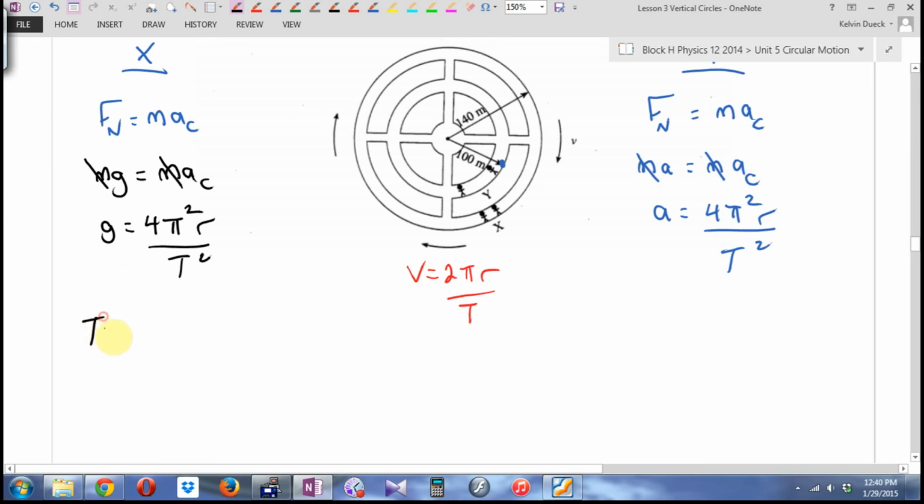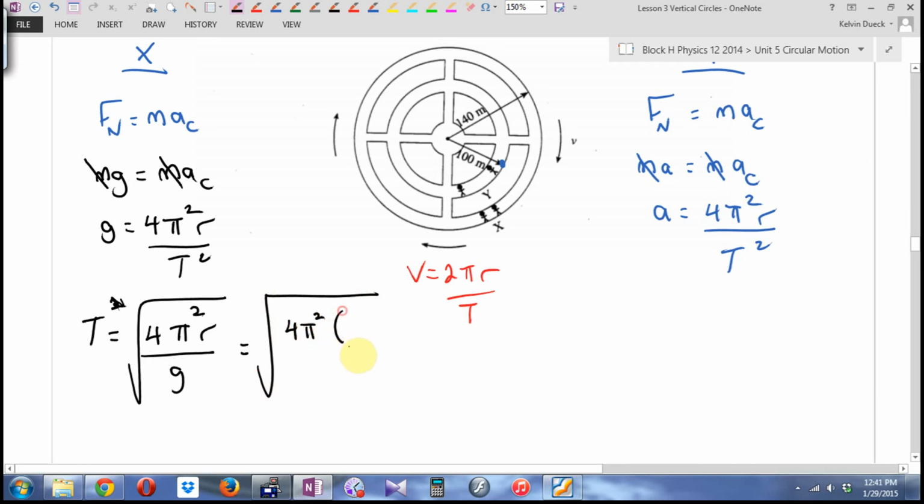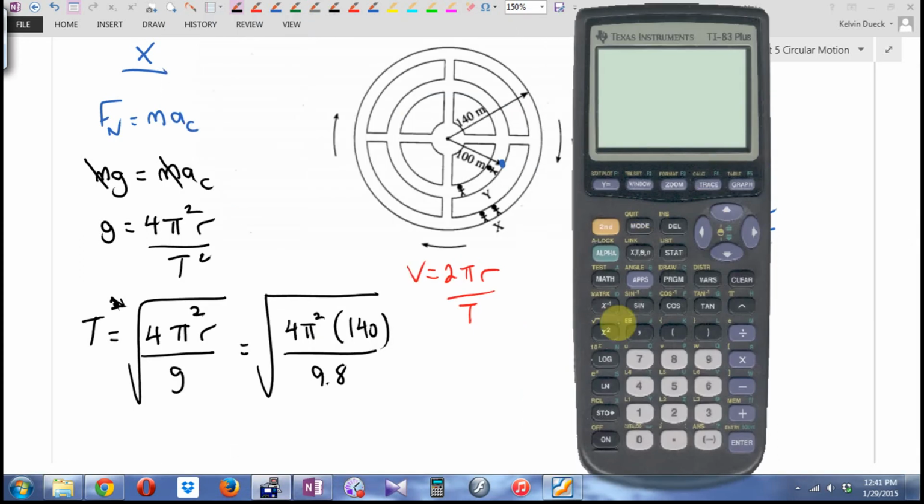Let's get the T by itself. The period is going to be 4 pi squared r over g. Stuff moves diagonally. Except really that would get the T squared by itself. How to get rid of a squared? The period is going to be the square root of 4 pi squared, now, r at location X is 140, divided by 9.8. Square root of 4 pi squared times 140 divided by 9.8.